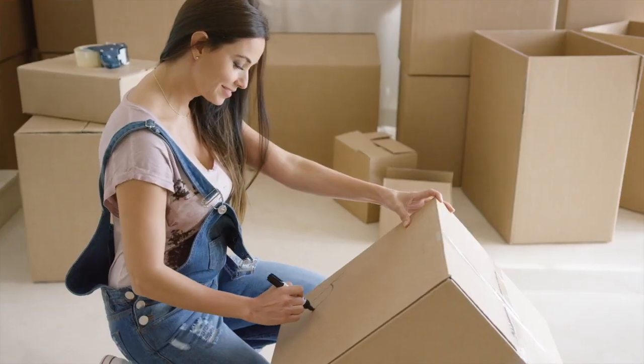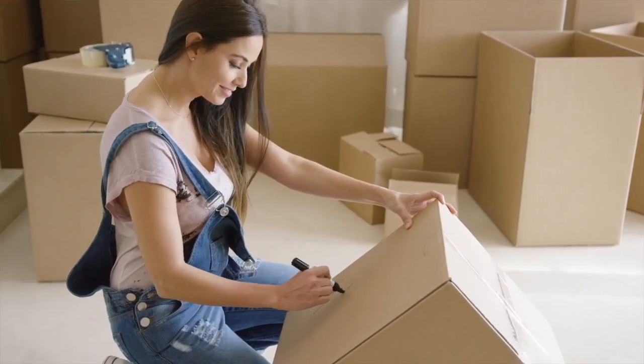The first thing I would suggest is getting a box, setting it up, and it is your go away. So it could be your donation, it could be giving it to a friend or a relative, but get that out of the area that you're starting to work with.